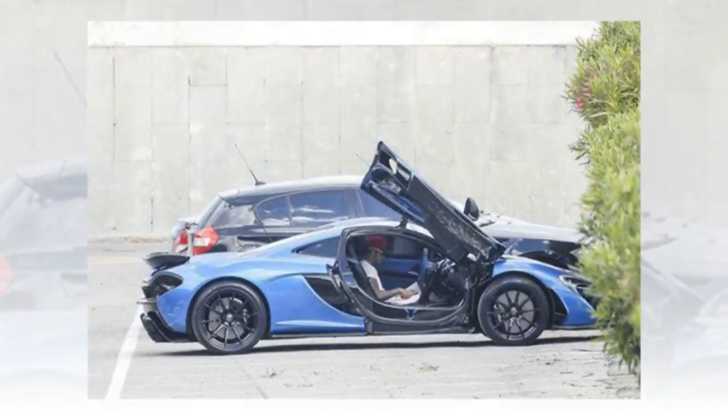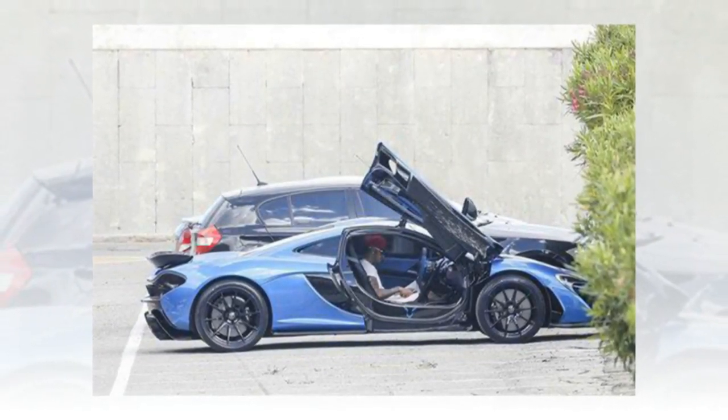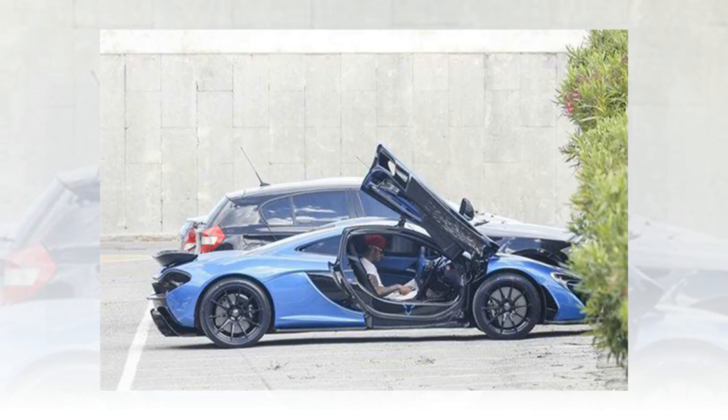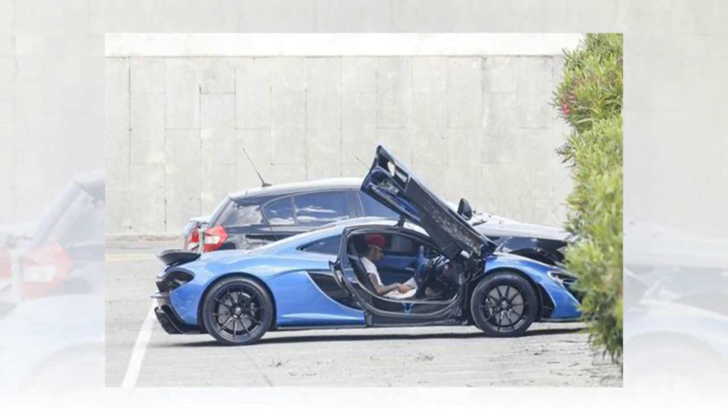4. McLaren P1. Hamilton's F1 career in Grand Prix racing famously started with McLaren, the Brit clinching his first world title in 2008 with F1's second most successful team. He often says that part of his heart has always remained at Woking, and he backed up that claim in 2015 when he took delivery of a blue McLaren P1 supercar.